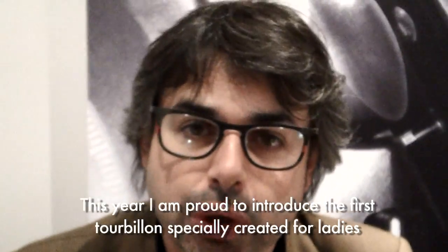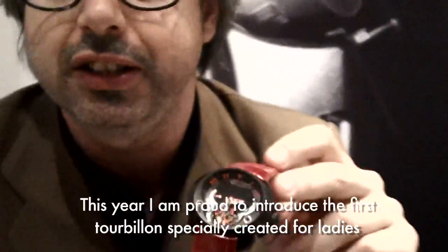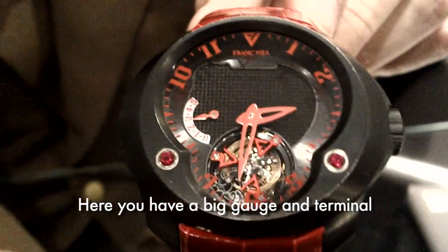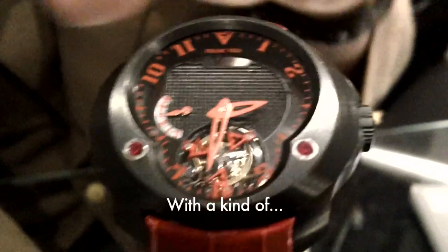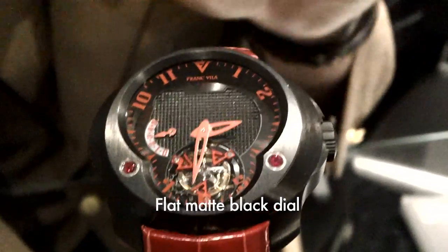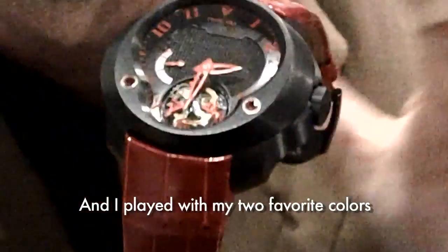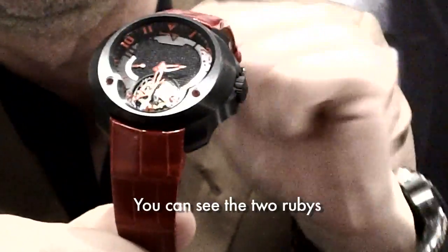This year I'm very proud to introduce the first tourbillon specially created for ladies. It's a very nice simple tourbillon. Here you have a big cage of the tourbillon, very visible, with a kind of flat, matte, black dial, and I'm playing with my favorite colors, black and red. You can see the two rubies.